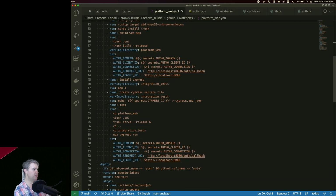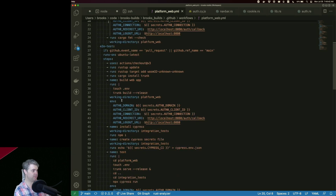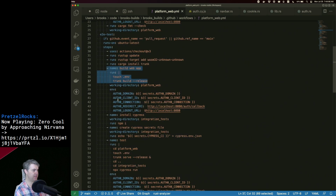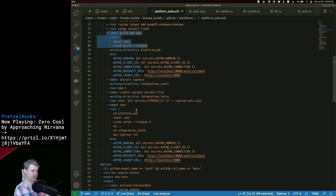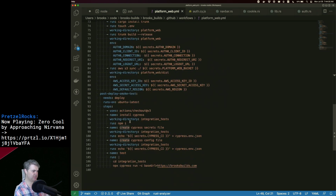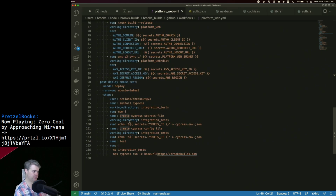Deploy requires it. So the build step, I think, is the one that takes the most time, which would be this, build the web app. So I want to cache this for release here. If I do that, I could then use a web server to start that up without having to do another trunk build. Although the npm install could be nice to cache too. I only do that once. Technically, I do that a second time with the post-deploy smoke test.